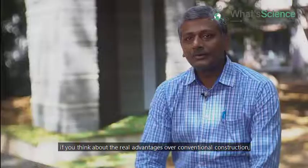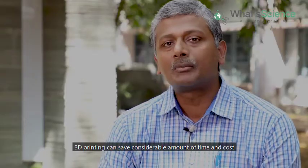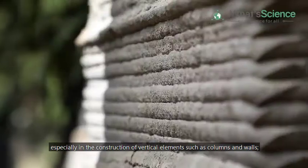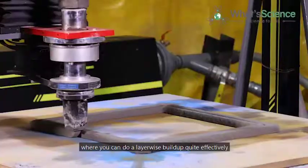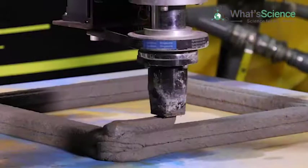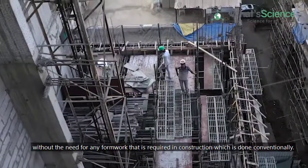If you think about the real advantages over conventional construction, 3D printing can save considerable amount of time and cost, especially in the construction of vertical elements such as columns and walls, where you can do a layer-wise build-up quite effectively without the need for any form work that is required in construction which is done conventionally.